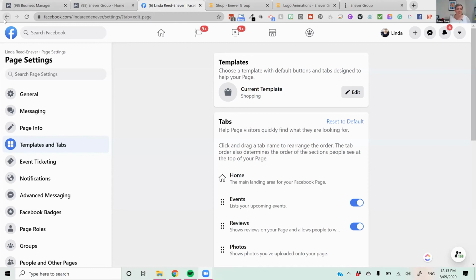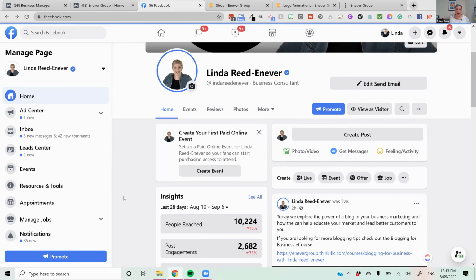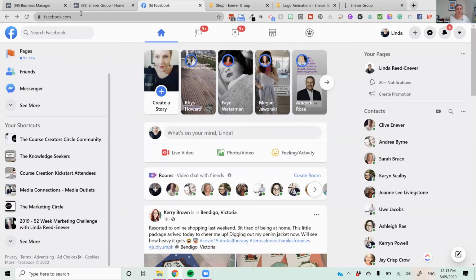I think you've turned your screen share off, Linda. Sorry? You've turned your screen share off. Okay, sorry guys, let's go back. I will not turn the screen share off, shall I? We'll leave the screen share on. Okay, so we're going back to our Facebook page. Our settings are, well, we will in a second when we get to the page. So we'll go to pages.